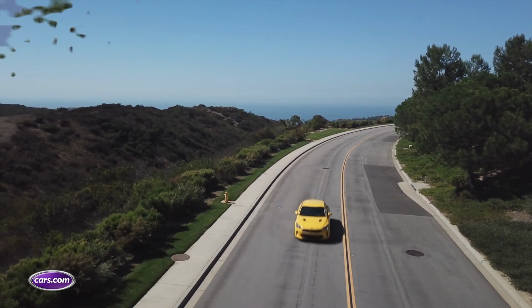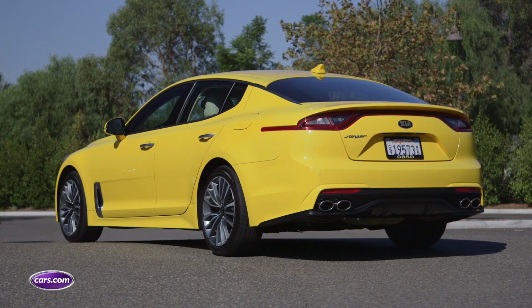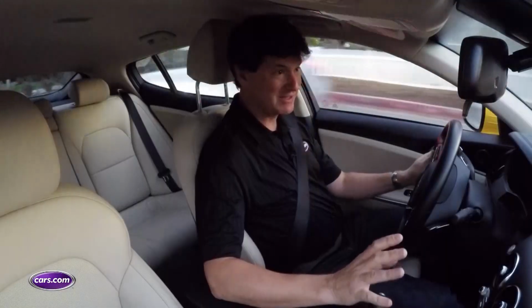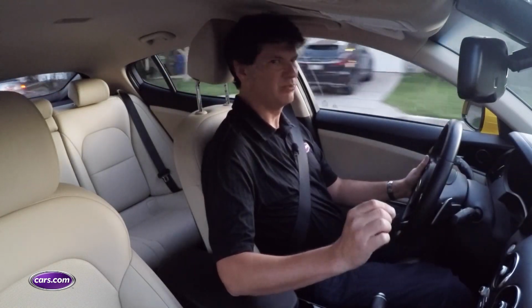Very, very respectable. This car has regular shock absorbers. It doesn't have the adaptive suspension, and it's tuned pretty nicely. Again, I think the long wheelbase really pays off here. Now, here's something that really surprised me. The brakes in the base Stinger feel pretty good.